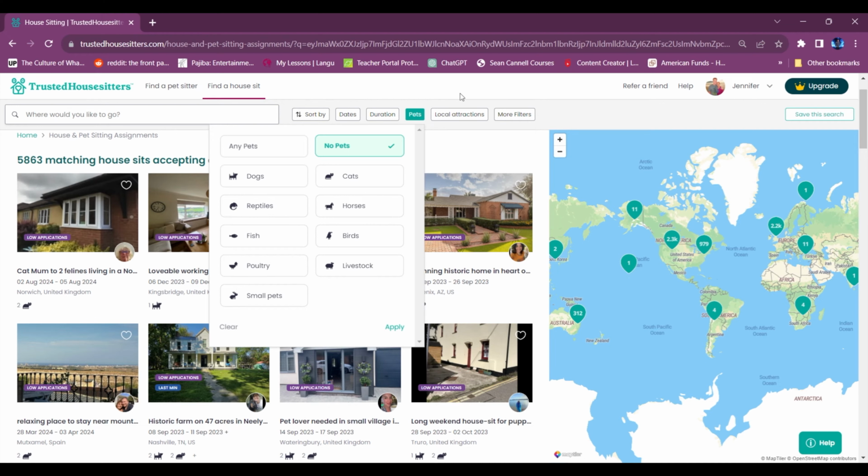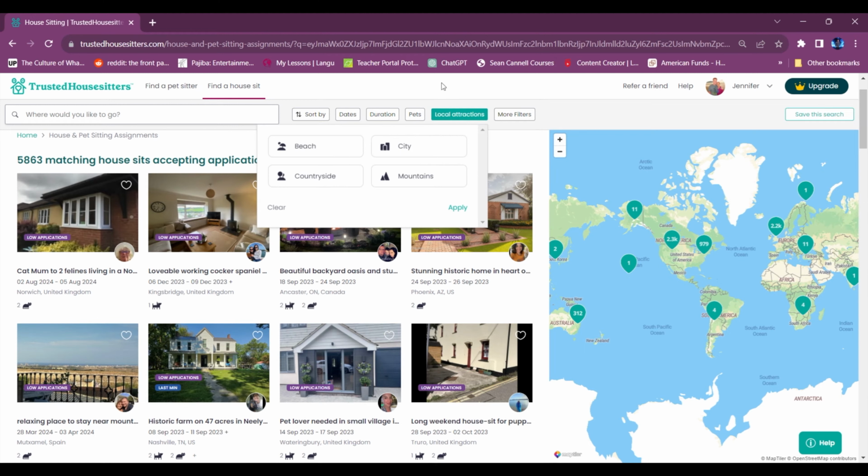Dogs, cats, reptiles, horses, fish, birds, poultry, livestock, and small pets. So if you know how to take care of a sheep, then you can find yourself a house sit. There's also local attractions. You can search for beaches, cities, countryside, and mountains. We've actually never used these filters before, but might be a good idea.